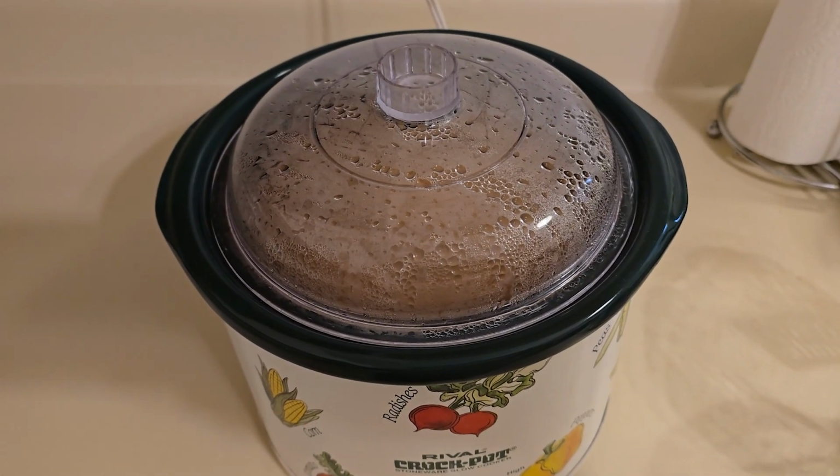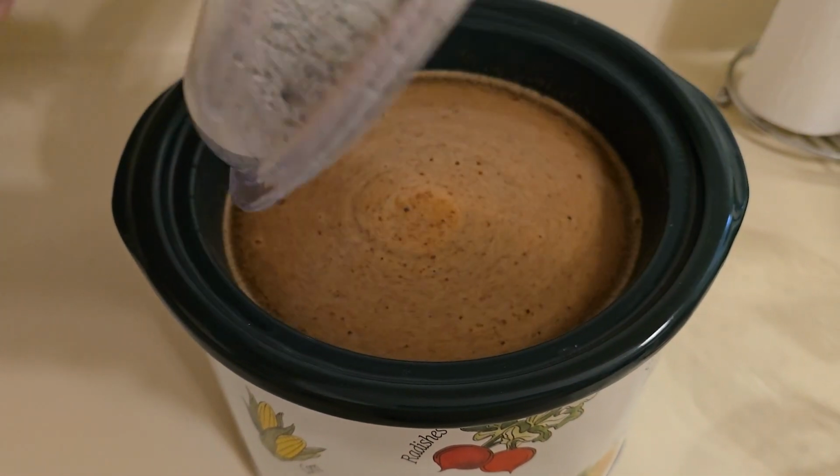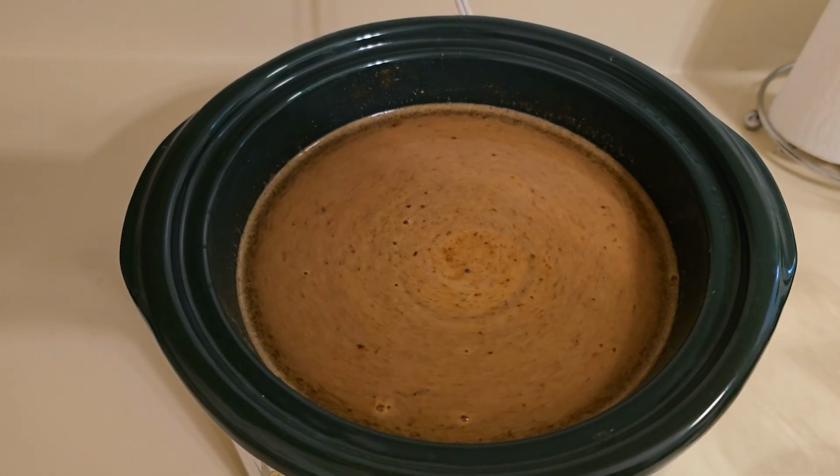Y'all, I can't wait to try this. Whenever I open the lid to the Crock-Pot, it smells just like a cinnamon roll.